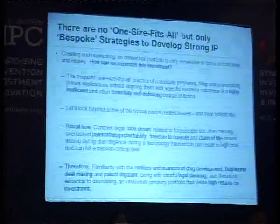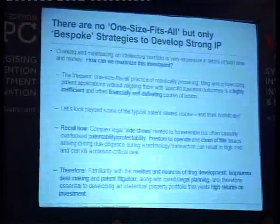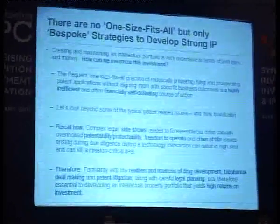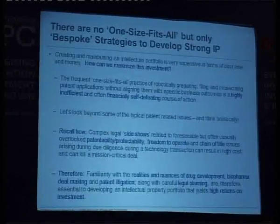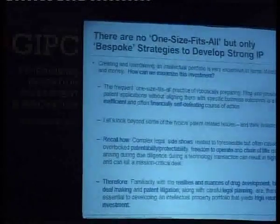Obviously, creating and maintaining an intellectual property portfolio is a very expensive proposition, both in terms of time, money, and technical resources. And how can we maximize this deep investment is obviously the question on everybody's mind.